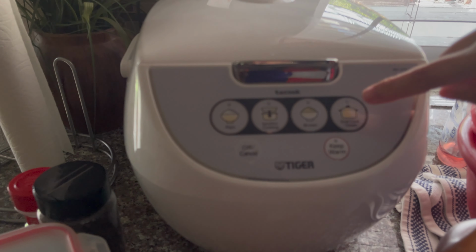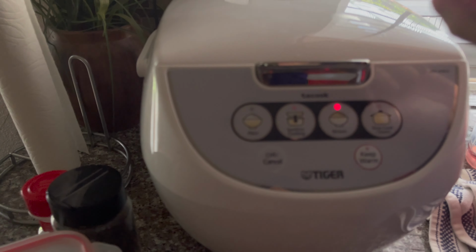Close it and then plug it in, because remember my old rice cooker was making a weird noise, so I got kind of sick of that. So now we're gonna press brown.